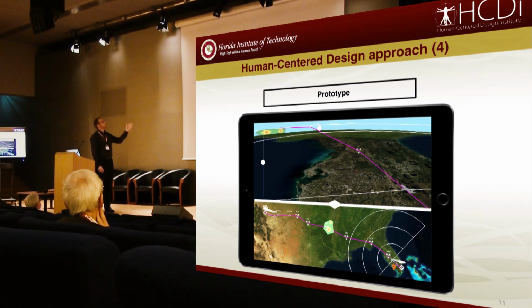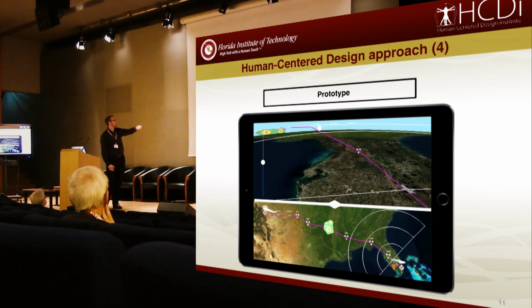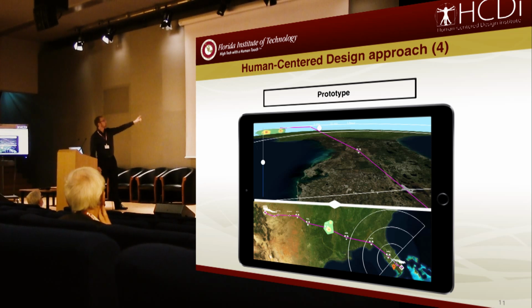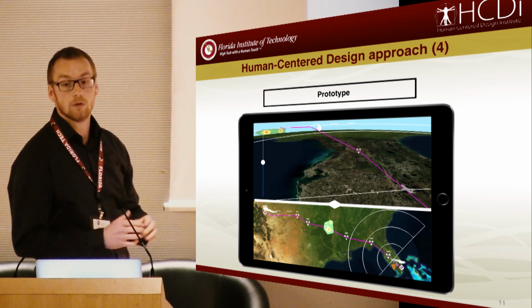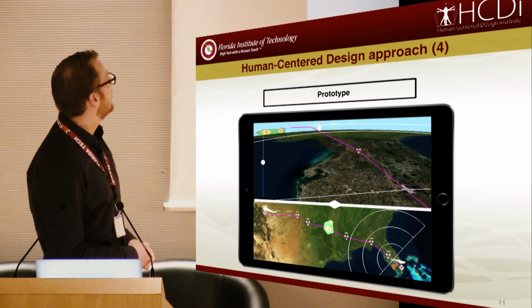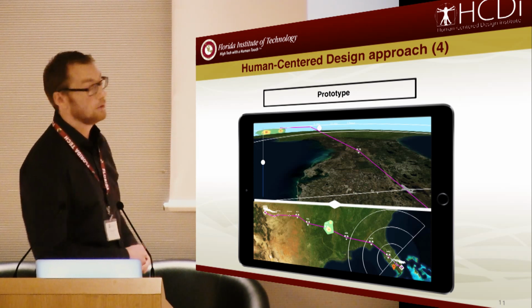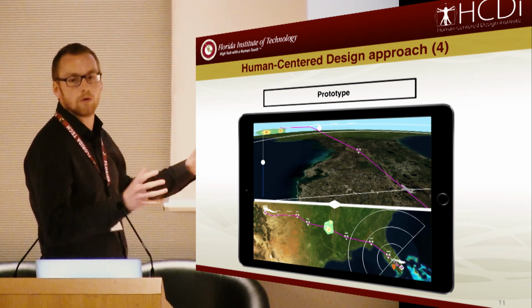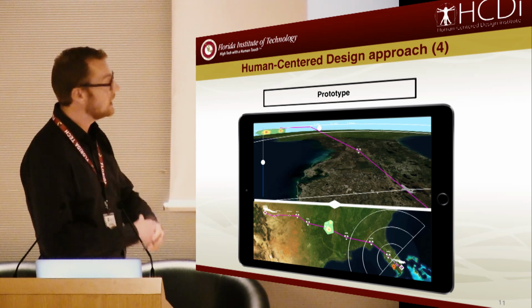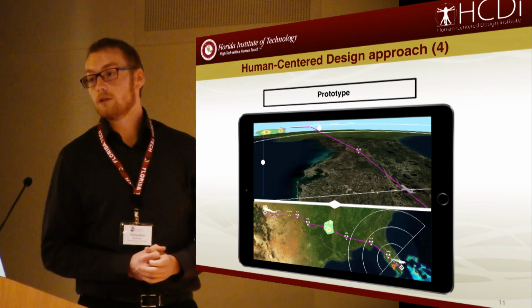So I'm going to describe the system quickly. At the top part, you have a globe. At the bottom part, you have a map. You have flight waypoints. You have the flight path in magenta. You have weather information available all along the flight path. Regarding the visualization, you have 2 views. You have a bird's eye view at the bottom, which is a world reference view. You can see the global flight. And at the top, you have an exocentric view.